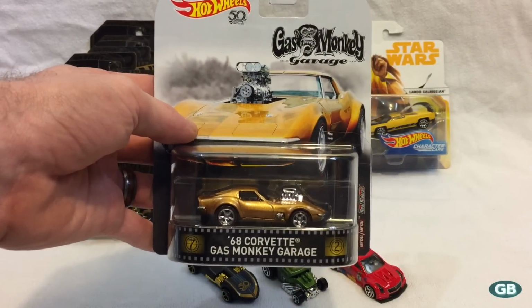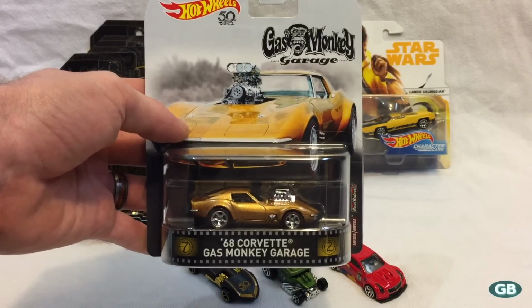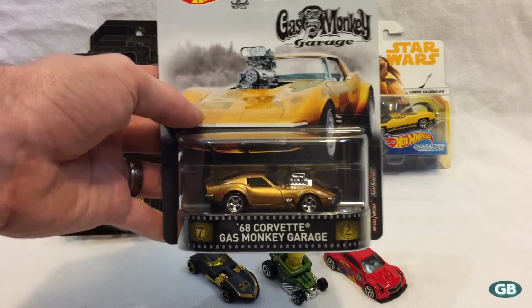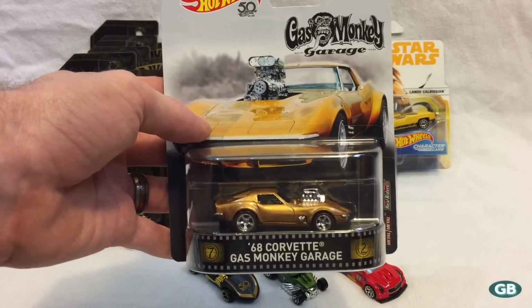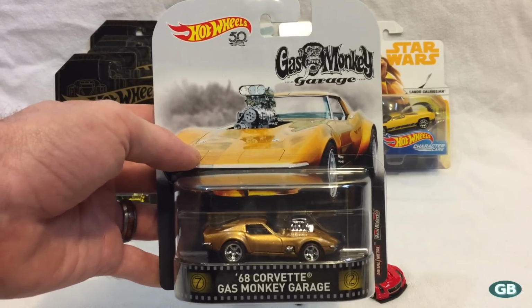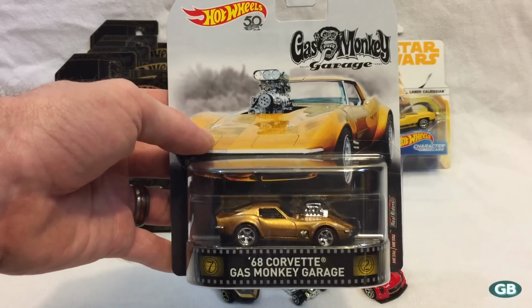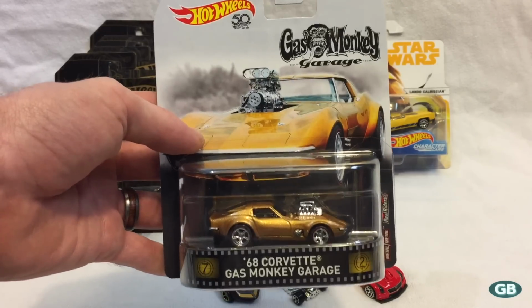Boom. Gas Monkey. I thought it was going to be hard to find this. Apparently they made a frickin' ton of them, because I got into Target the other day and there's like 4 of them on the shelf. These aren't hard to find. If you're worried about getting one of these, don't sweat it. Our Target gets the worst amount of Hot Wheels. They get like one box and they wait until the shelf is like destroyed to get another one. So I was surprised that they had multiples of this.